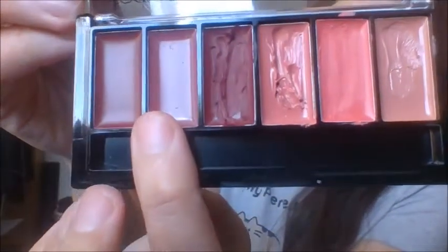So the next one I'm going to try is this one further down, which again looks like a reddy colour. So this one seems an alright colour. It's going on a little bit watery. We'll just clean it up a little. So this one doesn't look bad.